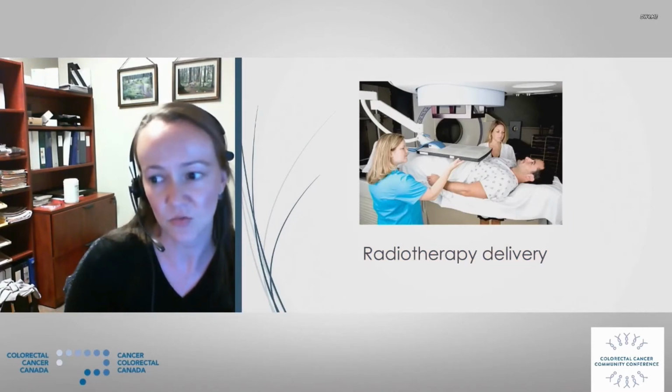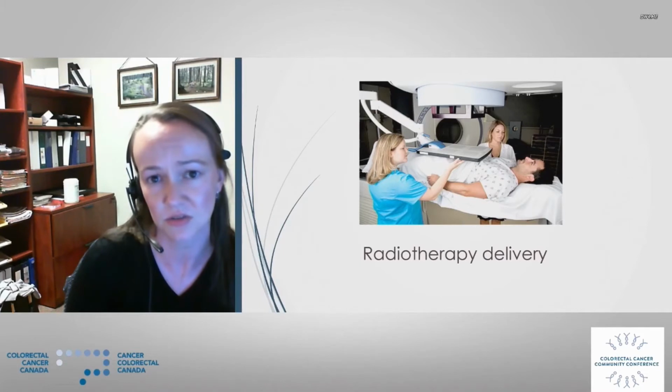Radiation therapists are the ones that actually operate the machine. What they would do is they would line you up on a table according to the tattoos that you have placed and then take some x-rays to make sure that you're lined up in exactly the right position.